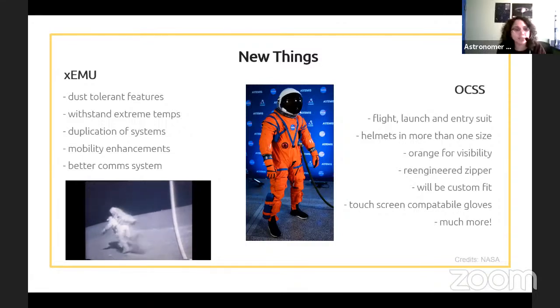And they'll be custom fit with touchscreen compatible gloves and so much more, like interchangeable parts depending on the mission, as well as liquid cooling garments worn underneath the suit, more breathable and easier to build. And each suit, the survival suit, also has a personal survival kit. So with a location beacon, a knife, a signaling kit with a mirror, strobe light, flashlights, whistles, light sticks. So super prepared in the event of emergency, with all these things they're adding to the suits.